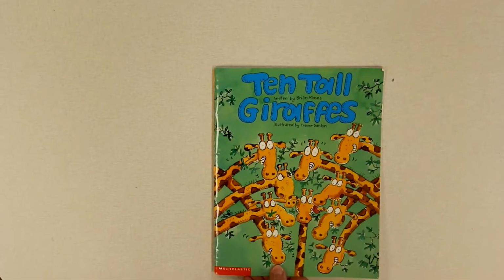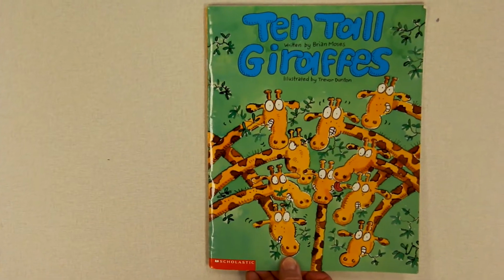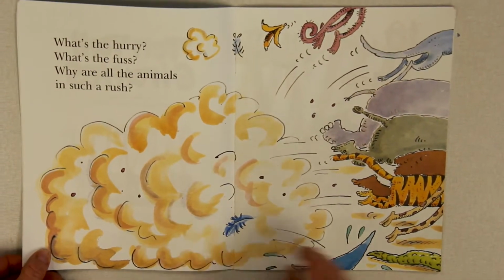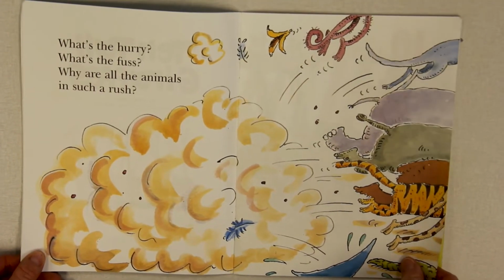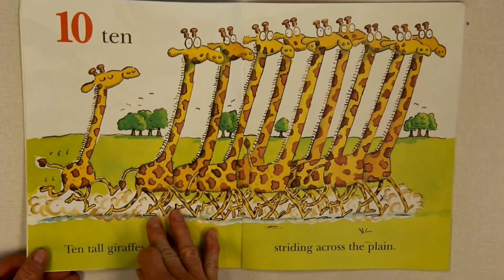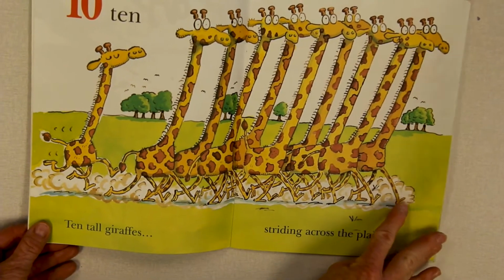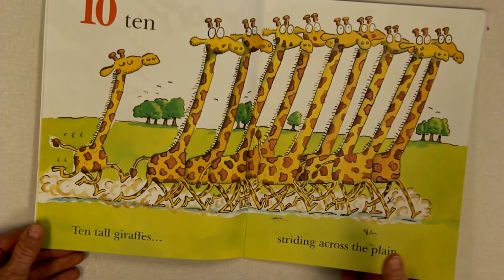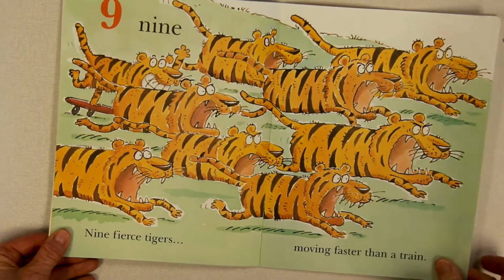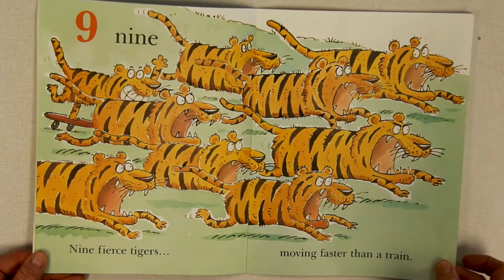So we have a book about 10 tall giraffes written by Brian Moses. What's the hurry? What's the fuss? Why are all the animals in such a rush? 10 tall giraffes striding across the plain. 9 fierce tigers moving faster than a train. Ooh, look at them go.